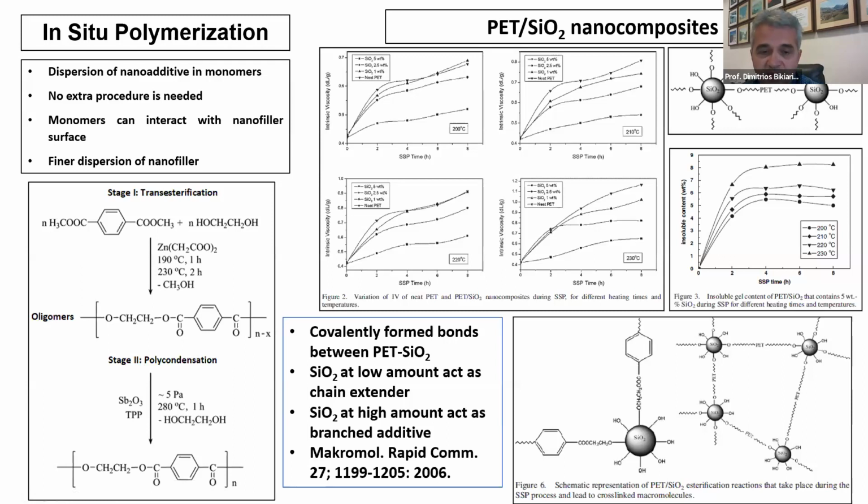Here is the two-step polymerization procedure, transesterification and melt polycondensation. So in the first step, we can add the nano additive with the initial monomers, and we found that after some time, the molecular weight in solid-state polymerization can be enhanced at lower temperature, much higher than in the other case. And this is because at a low amount of silica nanoparticles, they can act as chain extenders, while at higher amounts they can act as, let's say, branched nanoadditives.